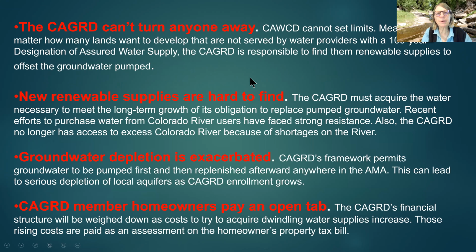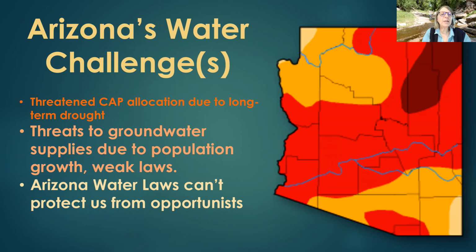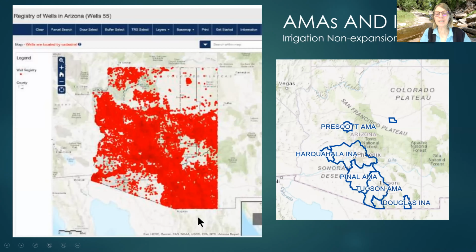Now, some more from this last report, just quickly. The K-guard, the way the law was written, they can't turn anybody away. New renewable supplies are hard to find. We've talked about that. Groundwater depletion is exacerbated. And member homeowners pay an open tab. So in addition to CAP allocations, now we've got threats to groundwater supplies due to population growth and weak laws, and our laws can't protect us from opportunists. But we're not done. That's just the first challenge or set of challenges.